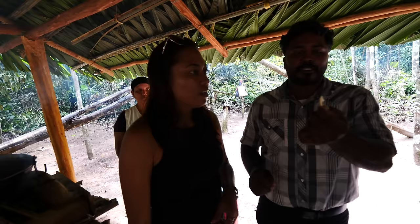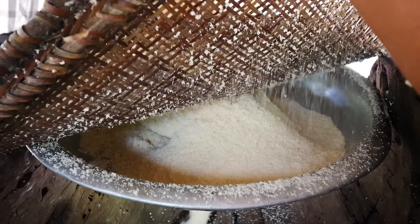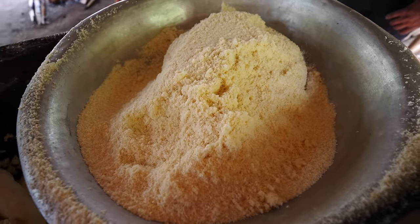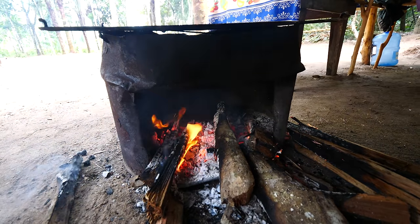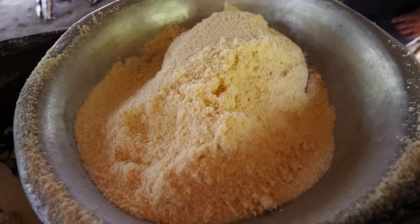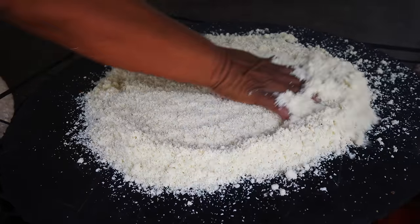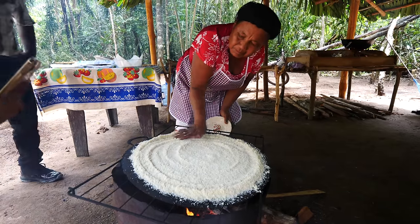If you notice, in the middle of the cassava tuber, you have the bone. So this process gets rid of all that. Feels like Parmesan cheese. Yes, it really does. The tawa, guys, right here. Ready? And there she brings the flour and spreads it, making it the shape of the tawa. Using her hand, she spreads it gently.